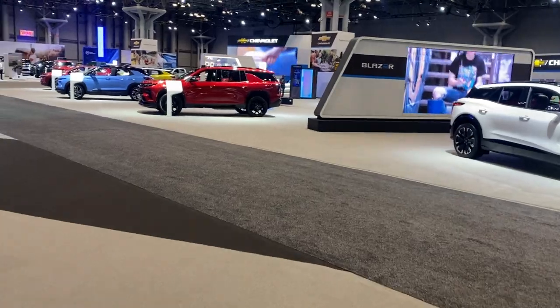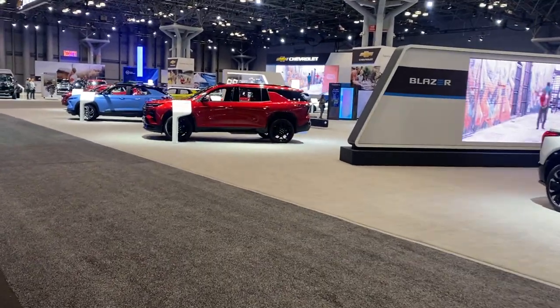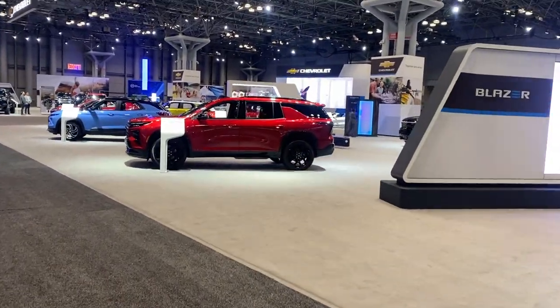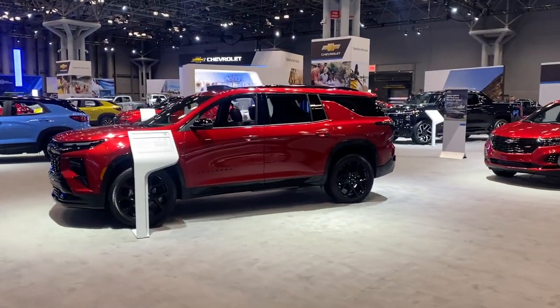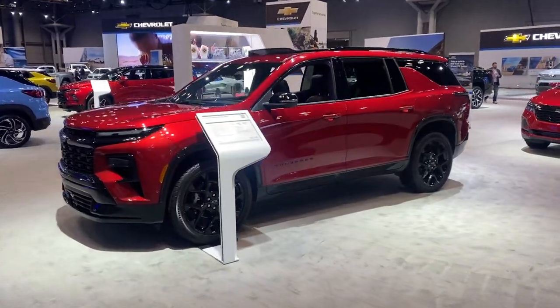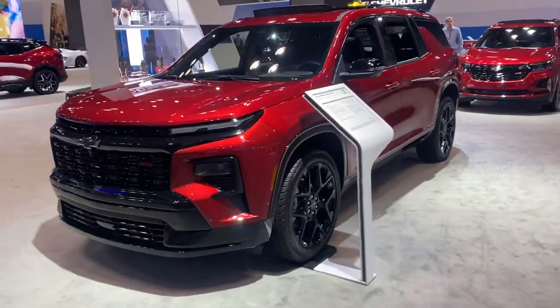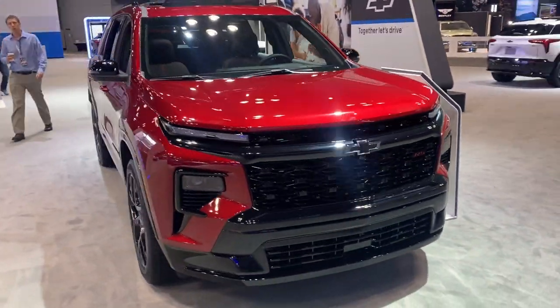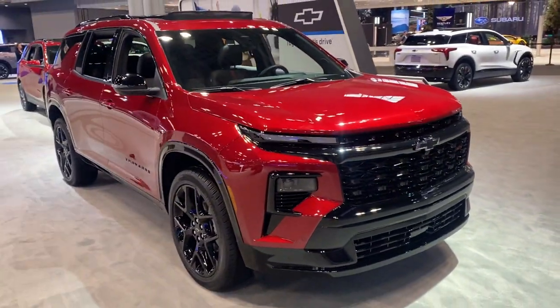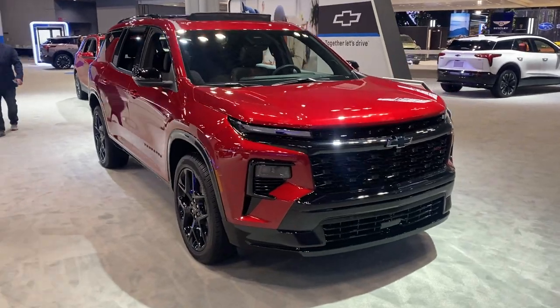Actually, let me look at this new Traverse. So I saw this at the auto show, but I didn't actually get to put my hands on one. And they've got the 24 Traverse Limiteds out at dealerships now, which is so annoying. I hate when Chevy does that, but as of now, this should be coming pretty soon.